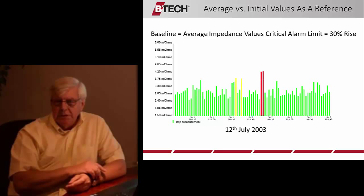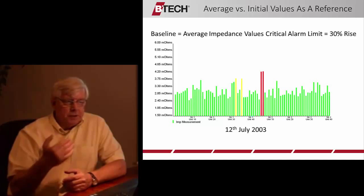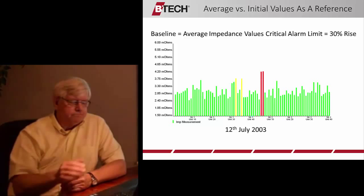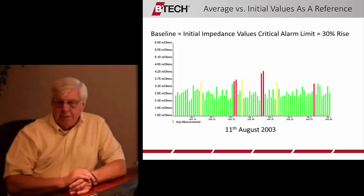We've just discovered the first problem with trying to use an average value as the basis. If you've got high impedances on a number of units, it will bring the average up. So when you replace the high impedance units, you actually bring more units into play and establish the fact that they are now above the alarm limit. On the 11th of August, we basically had five units in alarm and three of them in maintenance limits based on the 30% rise.